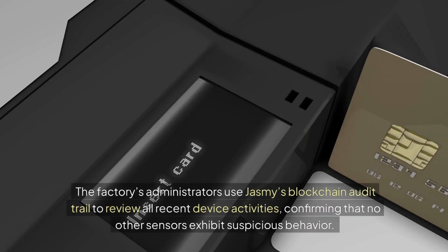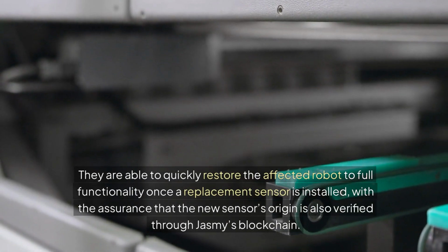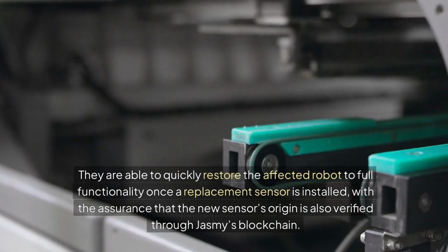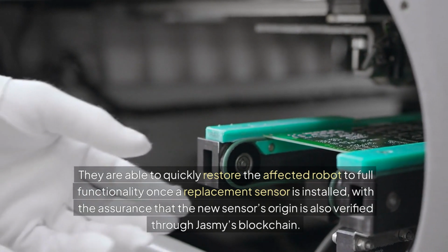The factory's administrators use Jasmy's blockchain audit trail to review all recent device activities, confirming that no other sensors exhibit suspicious behavior. They are able to quickly restore the affected robot to full functionality once a replacement sensor is installed, with the assurance that the new sensor's origin is also verified through Jasmy's blockchain.